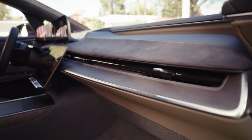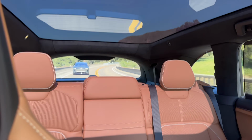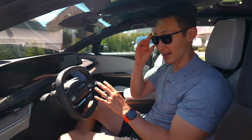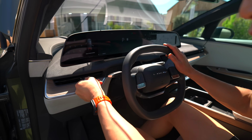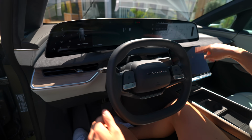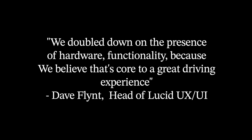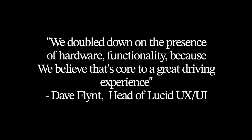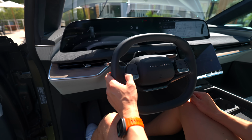I totally forgot to get a video of this, but if the rear headrest and the third row are up, you can automatically bring it down with the push of a button on the screen, which is insane. They took a lot of Tesla aspects and thought of it and made it just better. You have dedicated air vents here, so you have more control. Very easy, right? You don't want to have to mess with it on the screen. They said they just want to make it nice and simple for the user. We've doubled down on the presence of hardware functionality because we believe that's just core to a great driving experience. This is so amazing and so cool how you have all these functions here.